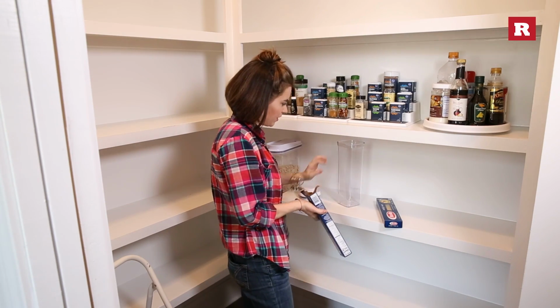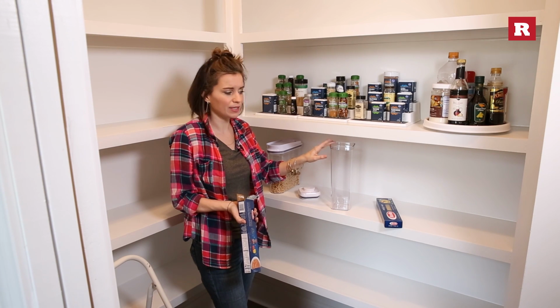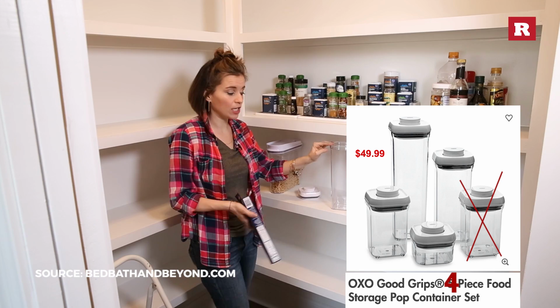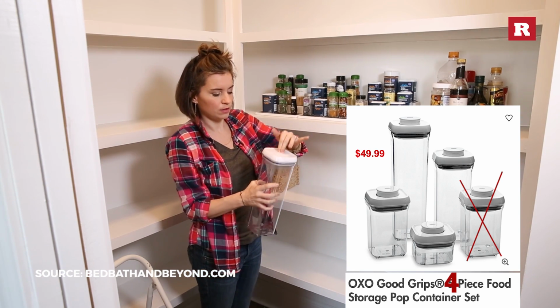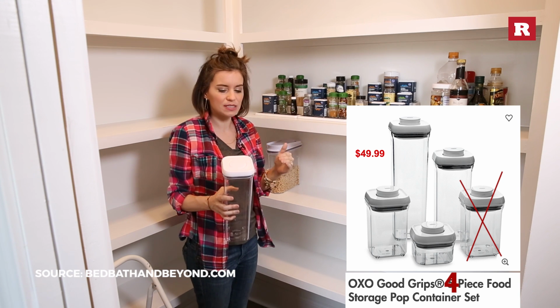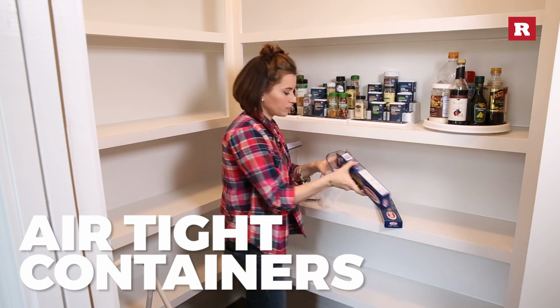So then I got these other containers. Now these were a little bit more expensive than I would normally like to spend. There were 4 of these containers for about $50, but they're the sealable ones. I feel like in some instances you don't want to skimp, because the point is you want your food to stay good longer.